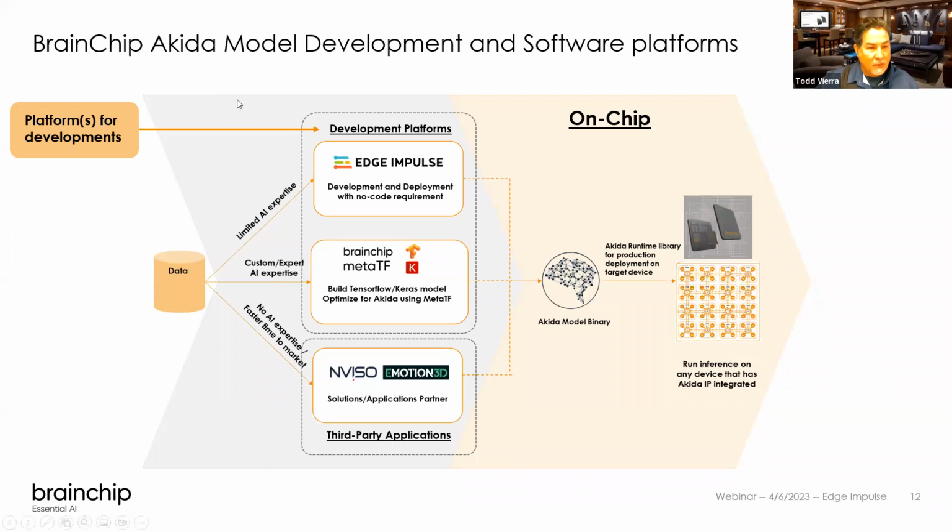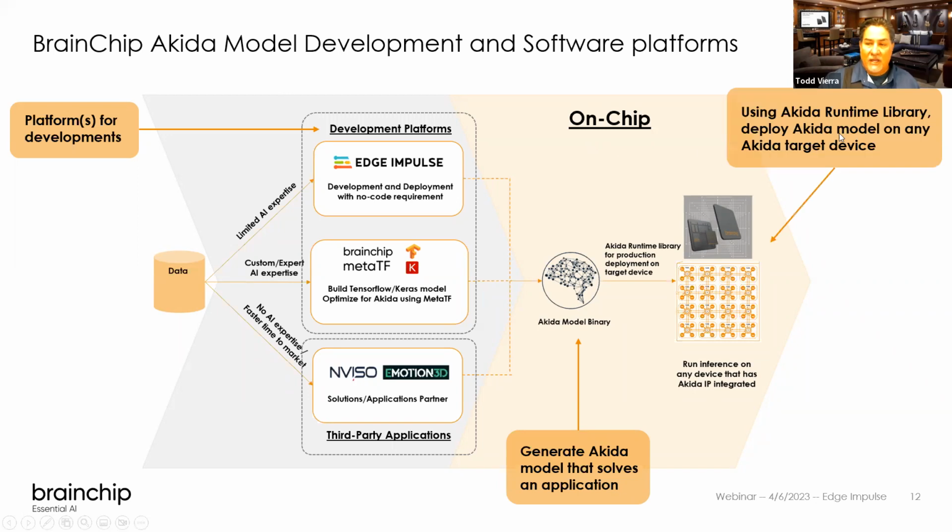And we are planning on supporting PyTorch and ONNX models later on in the year. And then we also have third-party software application partners like Invisio and Emotion3D that you may want to have your application software and model development that we work with to run on our hardware as well. From there, we generate these models that can solve these application programs with the model binary, and then that model binary will actually get implemented and, with our runtime library, deployed on the hardware that you designed for your SoC.